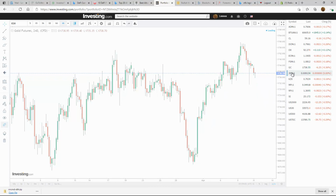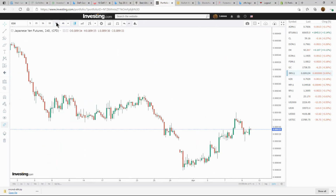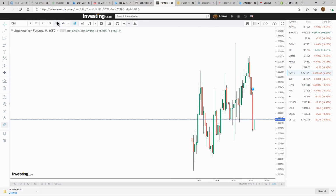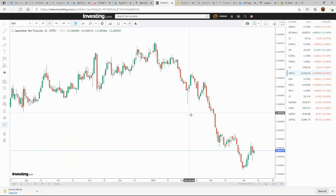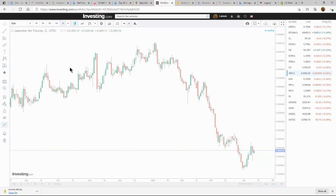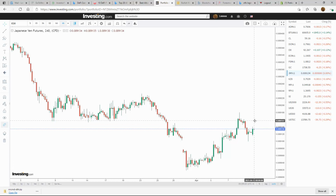Okay, let's take a look at the Japanese yen. On the monthly, the Japanese yen has had quite the drop. On the weekly, also quite the drop. We've hit a support area and a little bit of a bounce, but that might not be for very long. We could continue down. It looks like that's what's unfolding right now. We've had a little bit of a move up, but I don't think this has much strength to it. It's very jaggedy. So I'm looking for further weakness in the Japanese yen into this week.